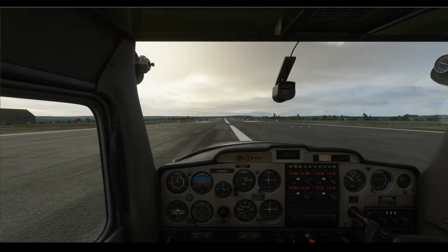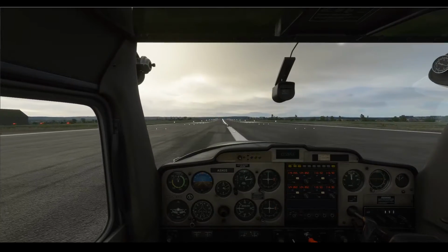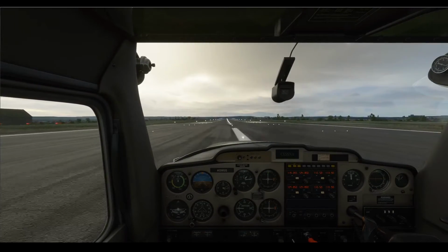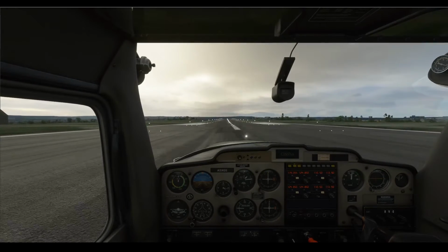Alright. So, I'm going to put in one notch of flaps and add some power. Releasing the parking brake. Oh boy. And there we go. We're rolling.